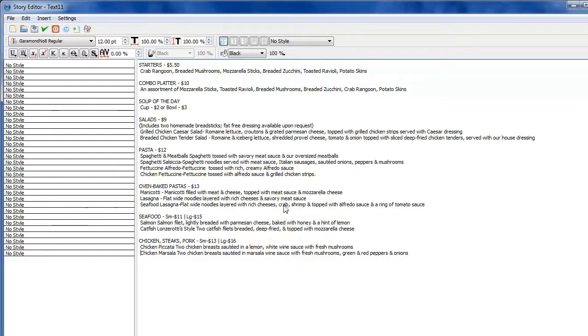Okay, and I want to make sure everything is spelled right and looks great. Can you see anything that needs to be changed here? Just let me know. Okay, it looks good.